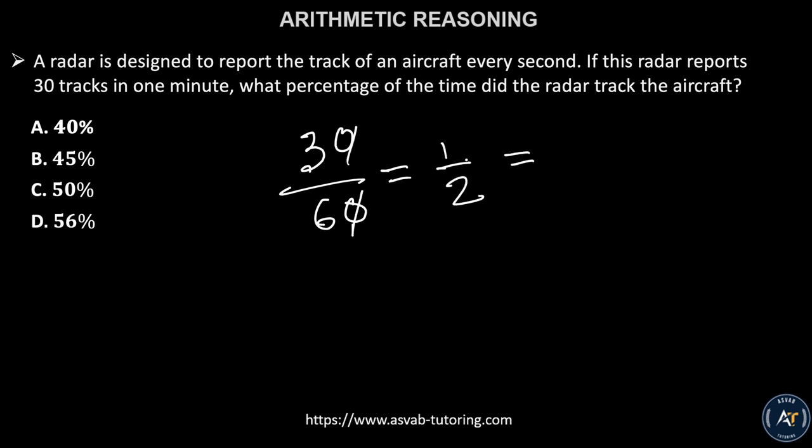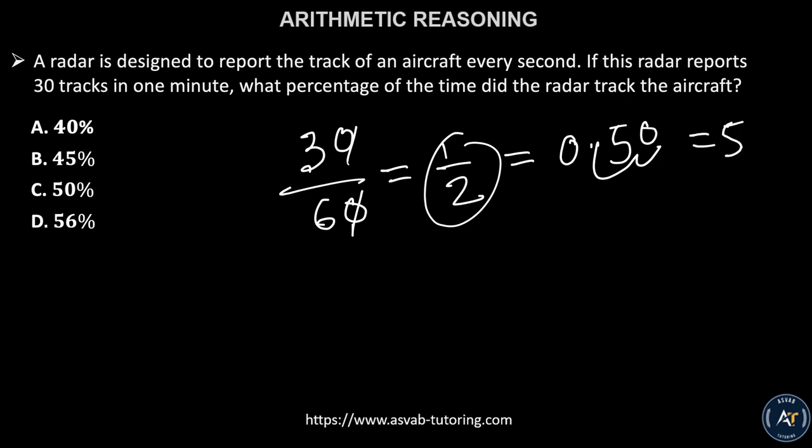And if you want to make 1/2 into a decimal, that is 0.5. Now move the decimal places. If you want to go from decimal to percent, that gives you 50%. So the correct answer is letter C, 50%.